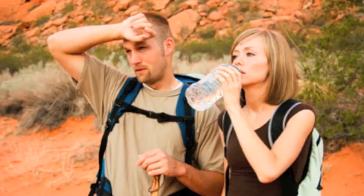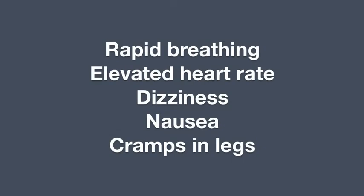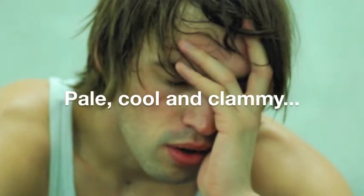Now consider dealing with dehydration and heat-related situations. The initial signs of such problems are subtle: unusual tiring, tripping on small trail obstructions, and generally acting in an uncharacteristic way. As heat exhaustion progresses, more obvious symptoms develop, including rapid breathing and an elevated heart rate, dizziness, feeling nauseated, even cramps in large muscles like the legs. The patient may be pale, cool, and clammy.